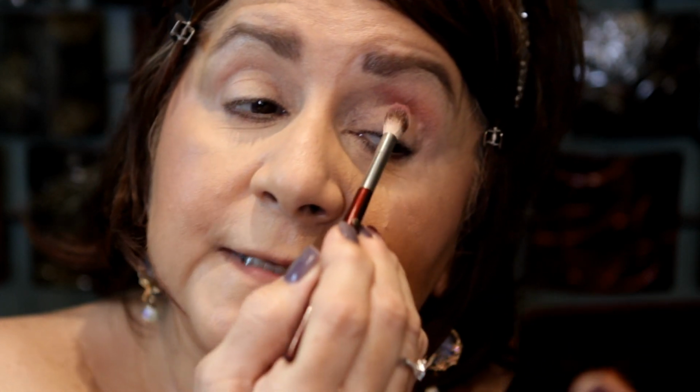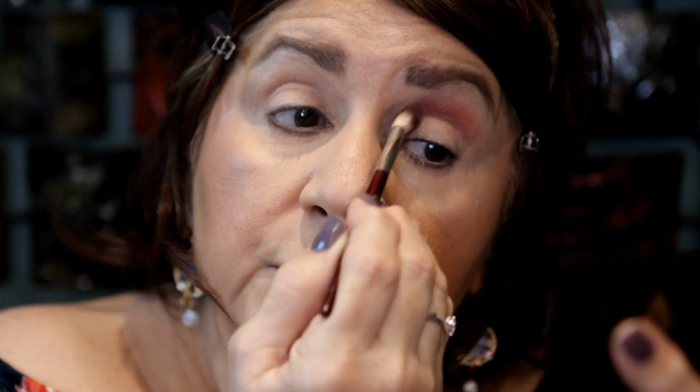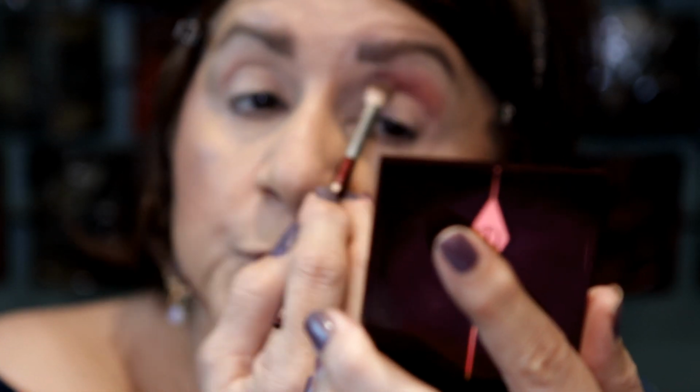So what I do is, I tell myself I'm not going to pay more than, I try to stick to like 25% of the original price of the palette. And all this stuff you can get on sale, like at Sephora, when they put it on sale for 20% off.